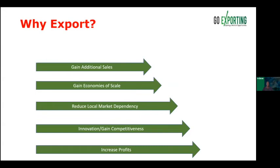We can reduce our unit cost by increasing our production quantities. We maybe want to reduce our local market dependency. Maybe we've hit a ceiling and we can't go any further. When we decide that we want to look at new markets in order to expand, maybe we've reached a monopoly situation in some cases.